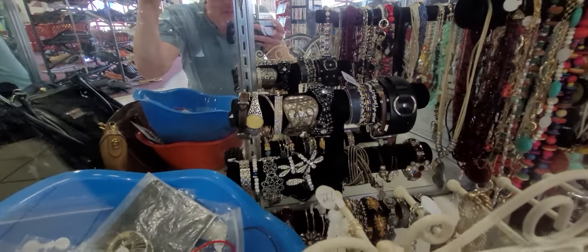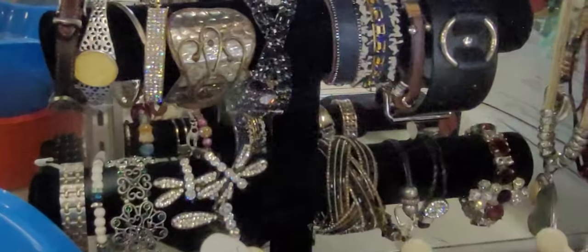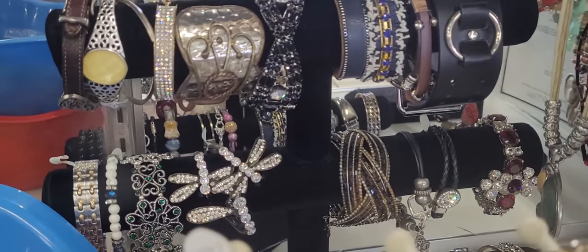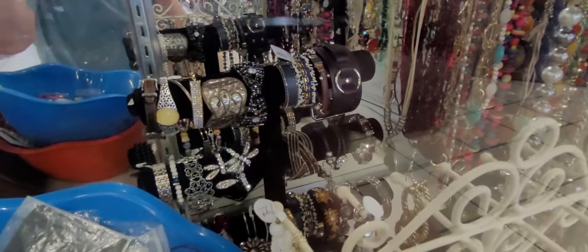And this Rosetti must be special because it's behind the counter. See if there's anything here. I love the dragonfly bracelets. Wow, there's some good bracelets in here. We're going to have to take a look at these. Oh my gosh. I love this gold piece right here too. Wow, we've got to take a look at those.